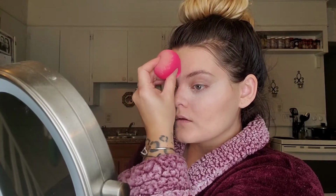Now I'm just going to go ahead and apply the concealer onto my forehead, and then just a little bit on my chin as well. And then take the same powder, and we're just going to set those places as well.